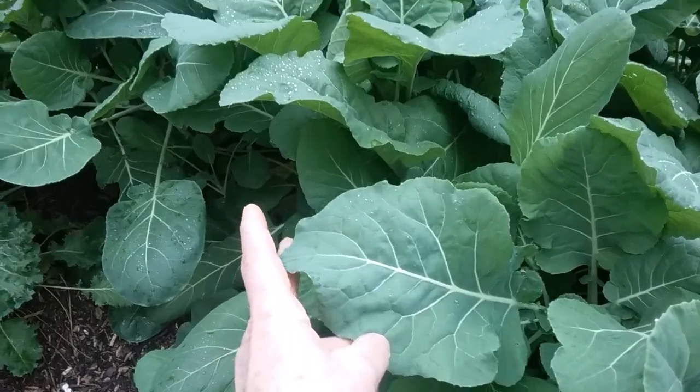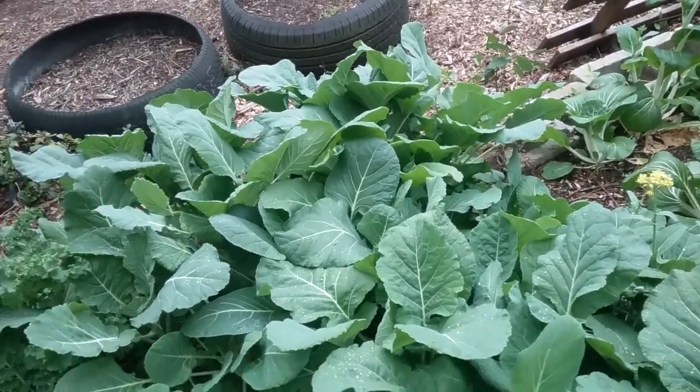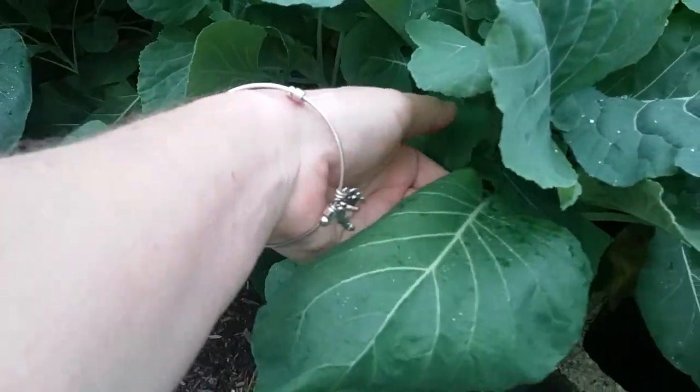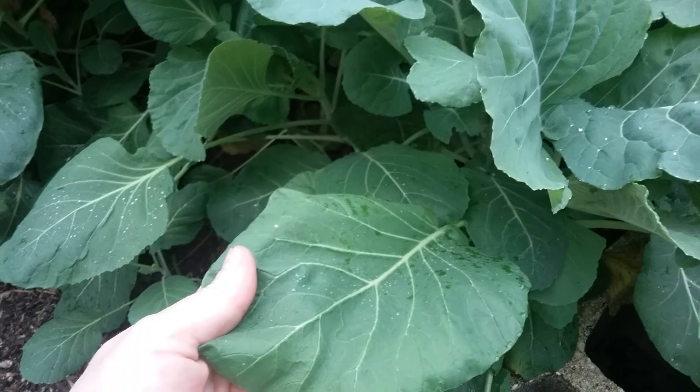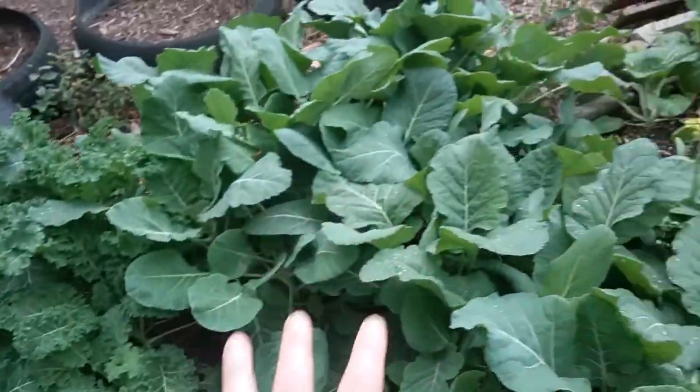The leaves are small because we've been in winter. From here on out, we can start harvesting. And what I do is I actually harvest 1 leaf to 3 leaves off of each plant until I have enough for a meal. And I'll do the same with the kale. I'll actually mix kale and collards together to cook.